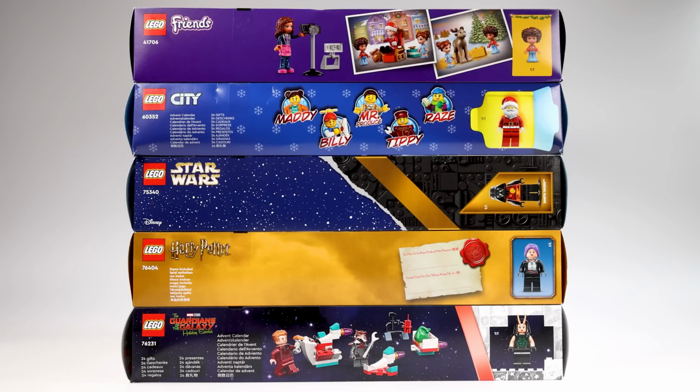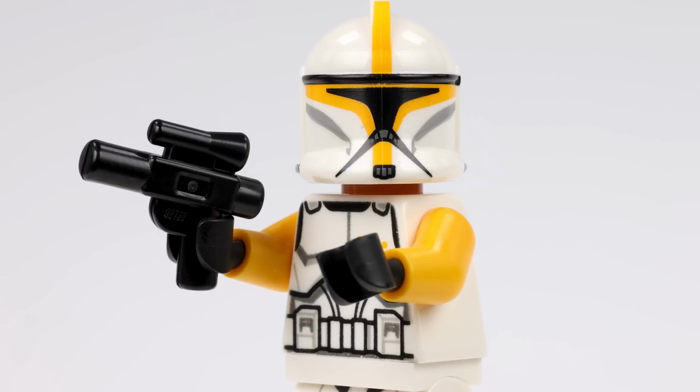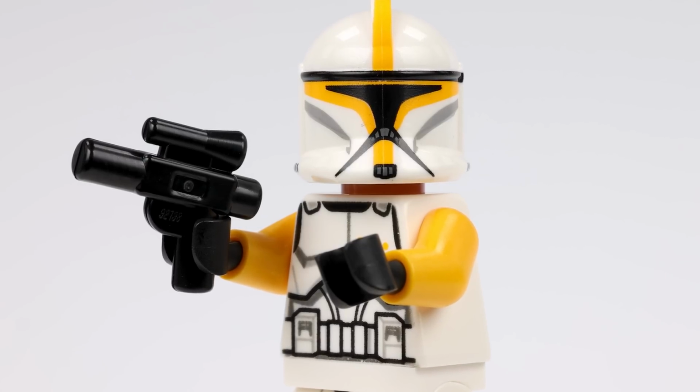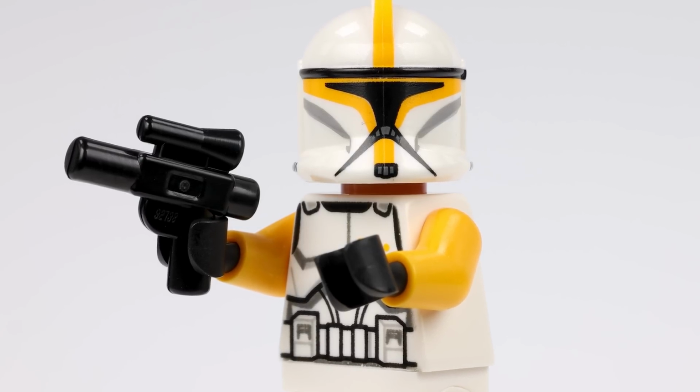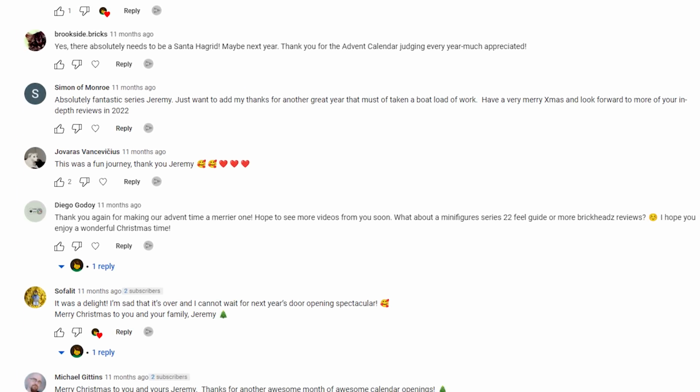But do you agree with today's scores? Was I under the influence of the Confundus charm when I gave Harry Potter 1 point? Or was my mind in a galaxy far, far away for giving 5 points to the Clone Trooper Commander? As always, please share your thoughts in the comments section below and I'll reply to as many as I can.